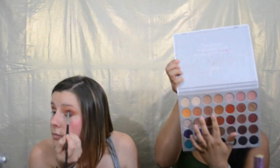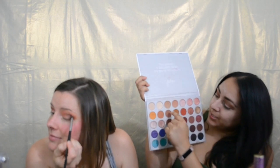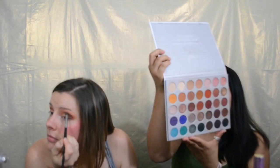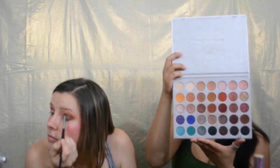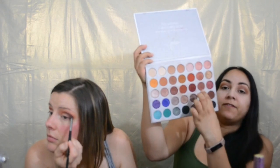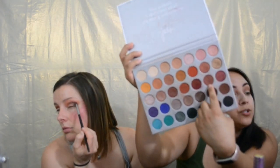That's okay. So after I set my eyes, I used Pudder, this one right here. And then I went in with a little darker color, and I believe it's called Burns, which is this one. This one's probably my favorite color out of this whole palette. It's a good transition color.